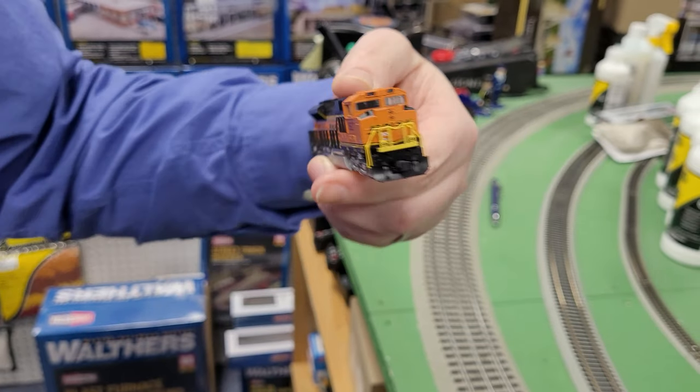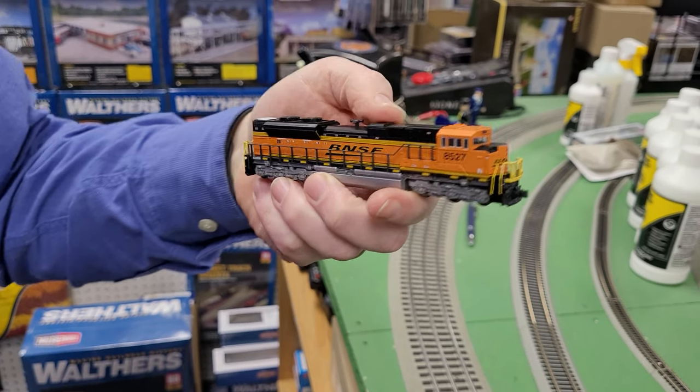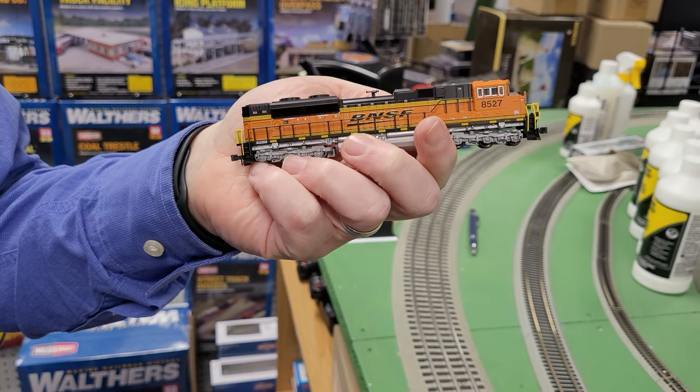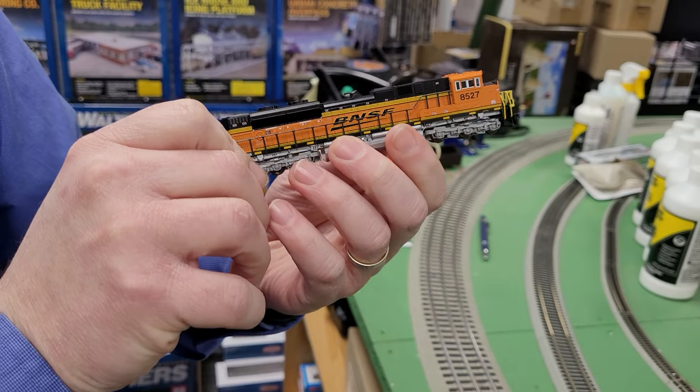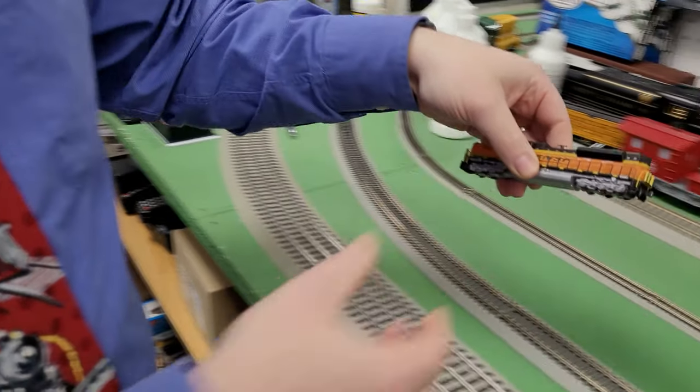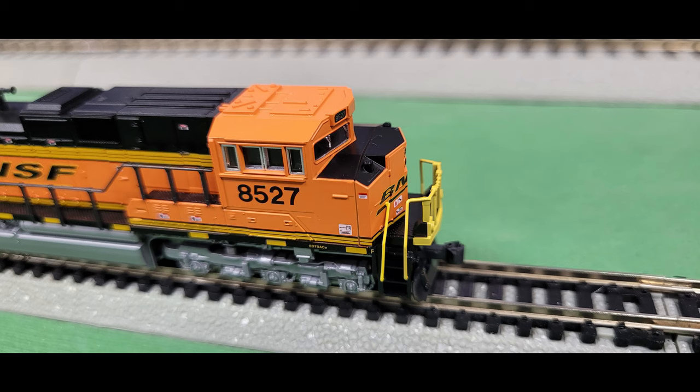Now, of course, unfortunately, these designs are actually only DC powered engines. So if you're looking to have DCC, unfortunately, this is not for you. But for you DC guys out there, or girls, these are really nice looking pieces. And as you can see, I have the Burlington Northern Santa Fe.